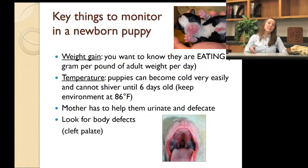They can't even shiver until they're 6 days old. And actually what shivering does is your muscles shake back and forth. Well, if you think about friction, like when you rub your hands together, it gets warm. Well, when the muscles are shaking back and forth, they're creating friction and they're warming the body. Well, the little puppies can't even do that until they're 6 days old, so their body has no way to warm itself.